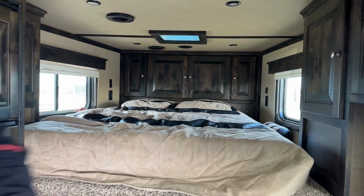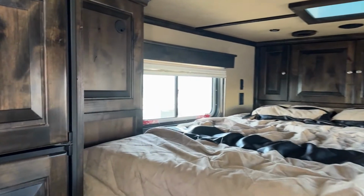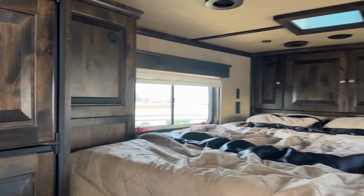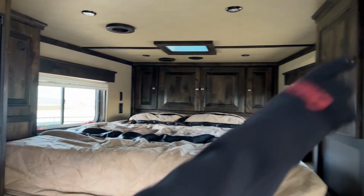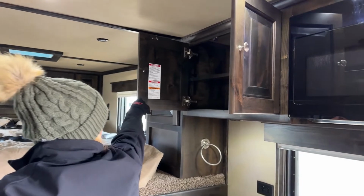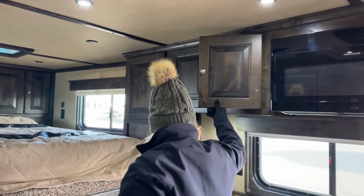You've got cabinetry on either side. This is a little hanging closet here. And then cabinetry above the sink as well. So if you need a little pantry, this is great use of space on this trailer.